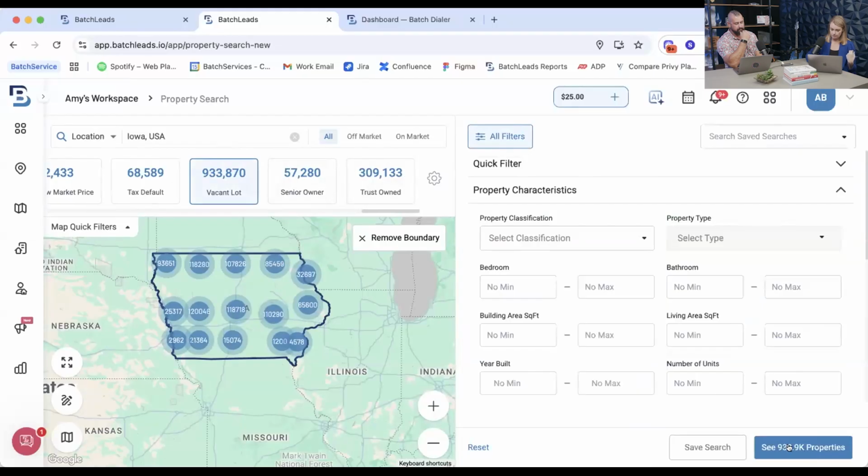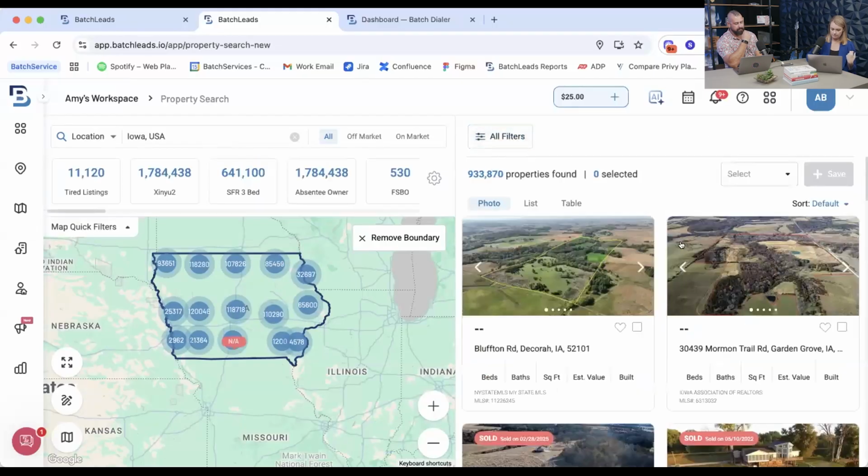It should, in theory, maybe there's just too many. Here we go. Look at all these vacant land plots. So many. All the vacant land. So anyway, you get the gist. It's a super great tool to have. Yeah, and it's free. Go to a city real quick. Just go to Phoenix.